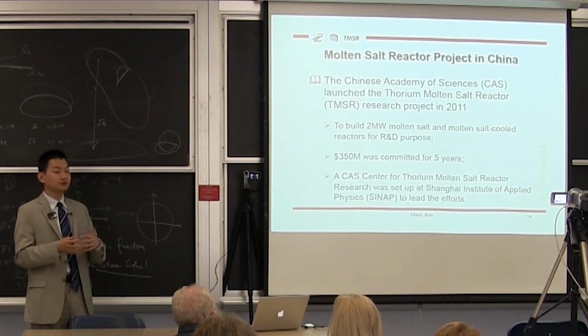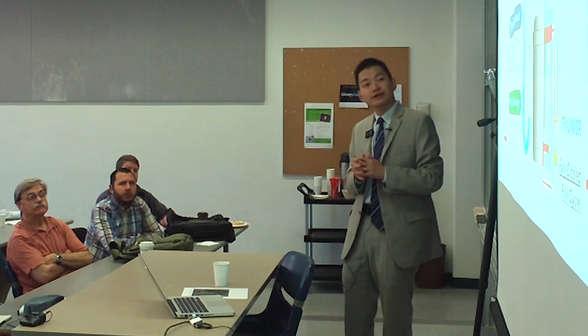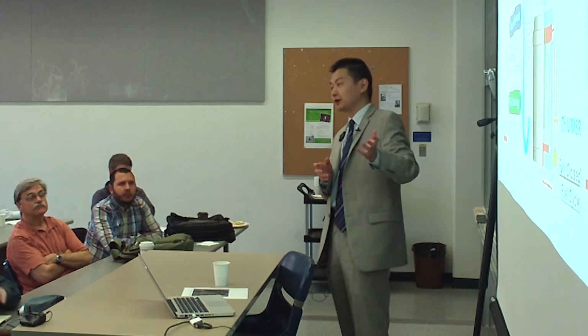We also set up a CAS center, the Chinese Academy of Sciences Center, to consolidate the effort and basically manage the project, because the project is going to be done by different institutes and universities, so we need a center to manage it. First, we're going to have a 2 megawatt experimental reactor.